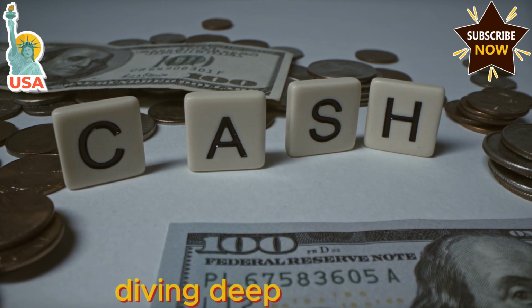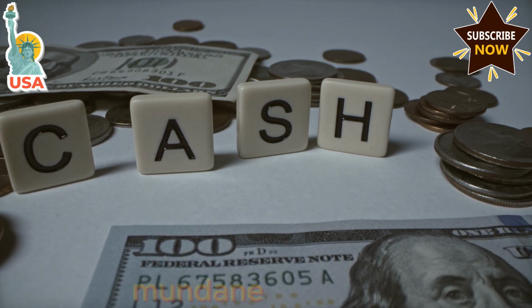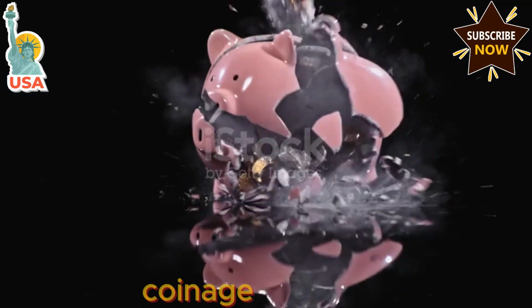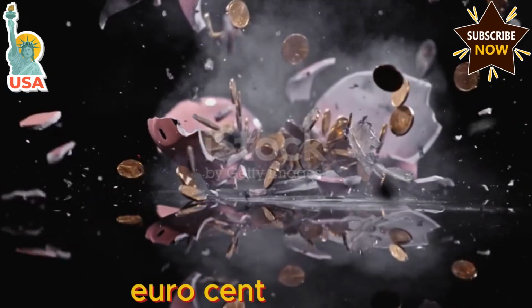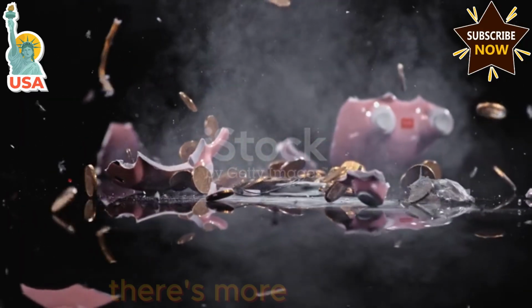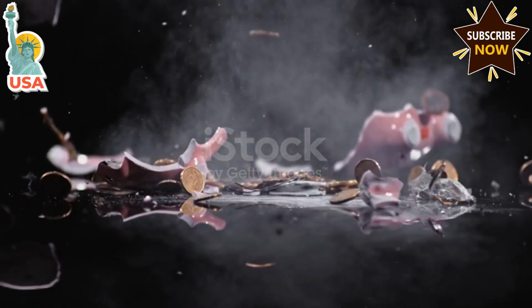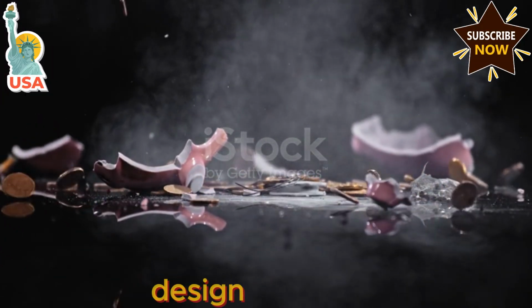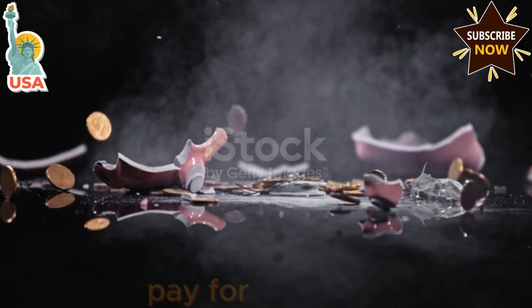Today we're diving deep into one of the most seemingly mundane yet surprisingly captivating pieces of modern coinage, the 5 euro-cent coin from 1999. Trust me, there's more than meets the eye. Stick around and you'll learn everything from its origins and design to what collectors are willing to pay for it today.